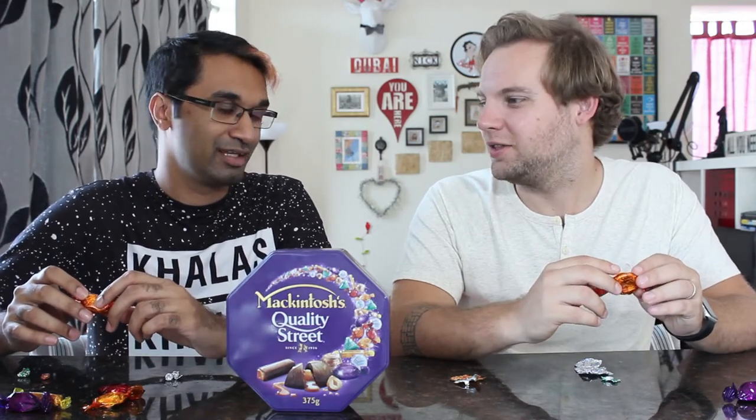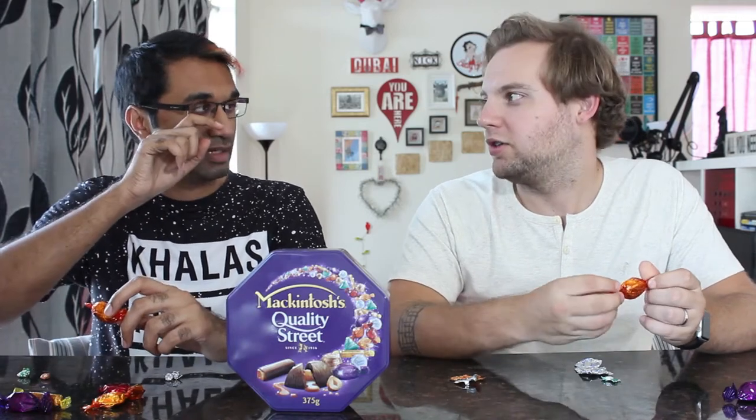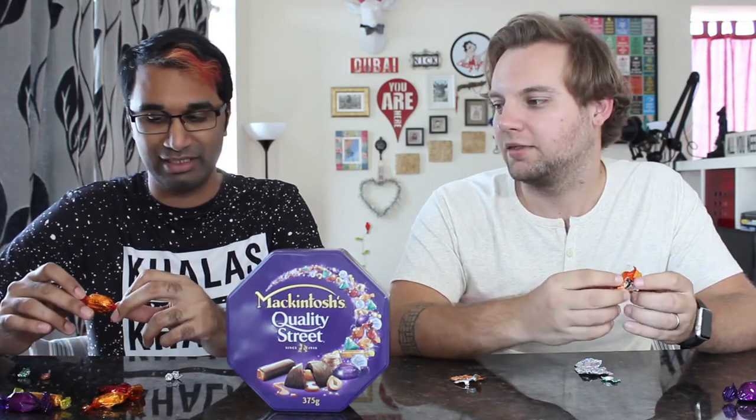Okay, I already know I'm going to regret this. So this is the chocolate orange cream. Okay, what's wrong with that? We've had this conversation about fruit flavors and chocolate. Yeah, that's true. I hate them. Like Terry's chocolate orange. Oh my god, that's an abomination. It is terrible. Really don't want to put this in my mouth.